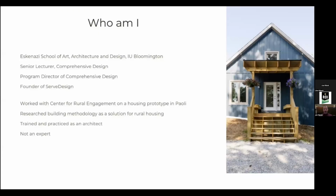So I'm a faculty member at the Eskenazi School of Art, Architecture and Design in Bloomington. I'm a senior lecturer in an area called Comprehensive Design. I'm also the program director. And I'm the founder of ServeDesign, which is a center here at IU that works to bridge resources from IU in the area of art and design with communities in Indiana. Before I came to IU, I practiced and was trained as an architect. I worked in Los Angeles, I worked in Boston, and some other places.